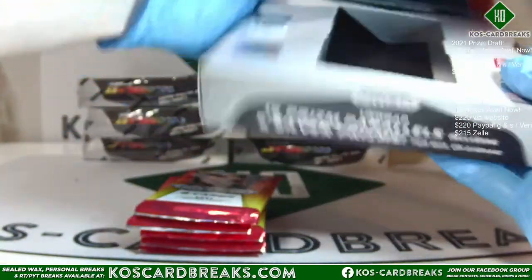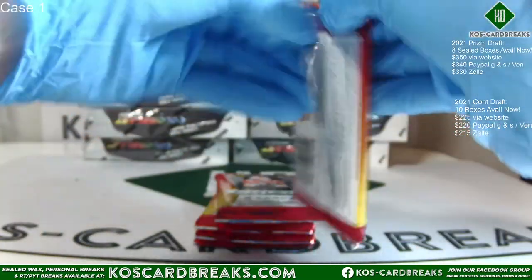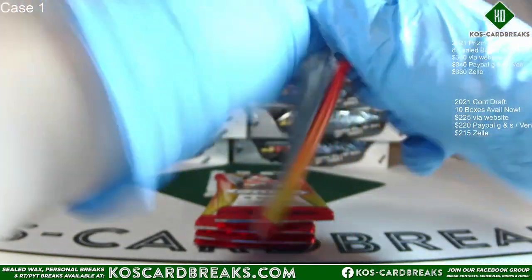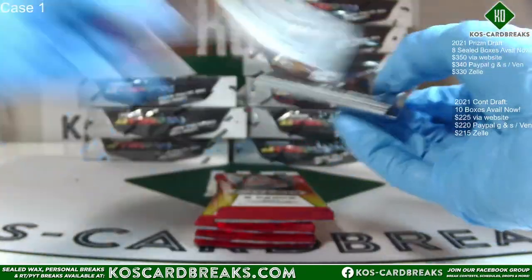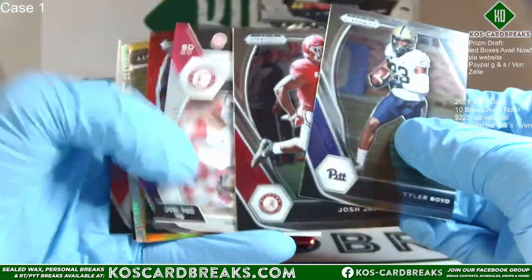I said we do have one more break of this. Ends tomorrow. Another 2K-cert. Ends tomorrow, and it'll break early Friday. Ship out on Monday. Probably going to be our last Prizm draft. Just too many products coming out, other sports and everything.